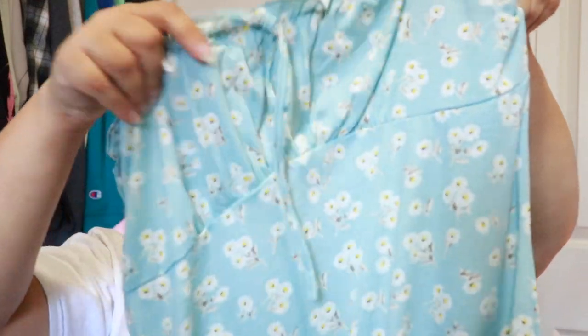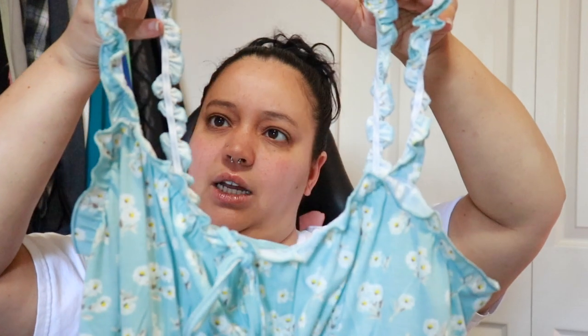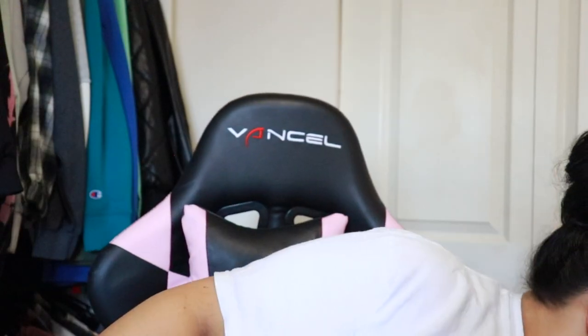It ties right here at the chest area and just has these ruffly straps. What is that called? I won't say wrinkly because I don't like how that sounds. It was between this one and a black one, and they said definitely this one for the cruise. I actually love this. This is gonna be really cute, and it's short. It's short for my booty. I did it on purpose, because I want my booty to be bouncing around.